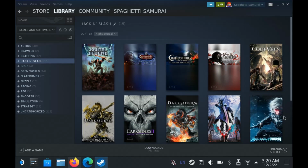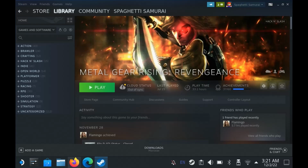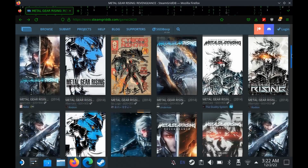Now that takes care of the grid image, but when you click on a game, you can see this background image and a logo. If the game doesn't have a logo, then it just displays some basic white text. So here's an example of a game with a logo, and then here's one without one. Download a logo and a background on Steam Grid DB.